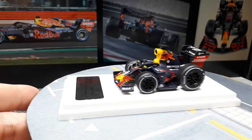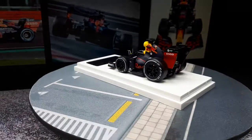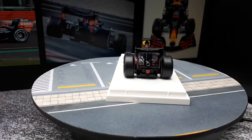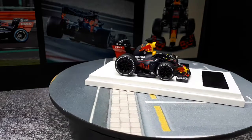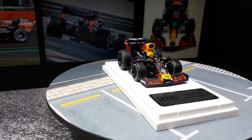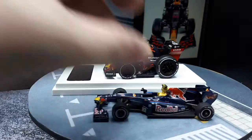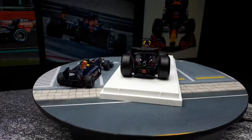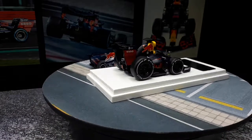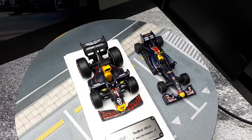Alright, let's compare it to a couple other models here. So, the first logical one would be a 1/64 scale Redbull racing car. And I do have one from Kyosho, but it's an old RB5. But at least the livery's kind of the same, right? Which it should be, because it's Redbull racing. So, there we go.